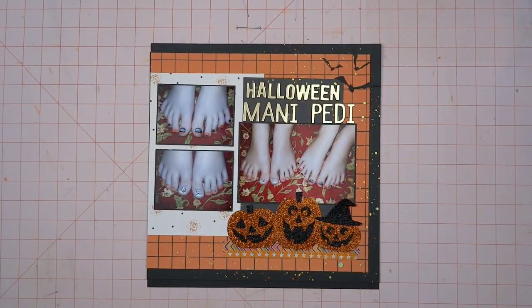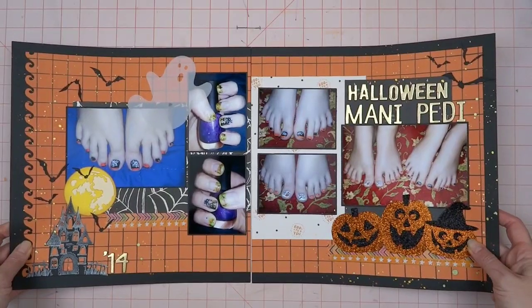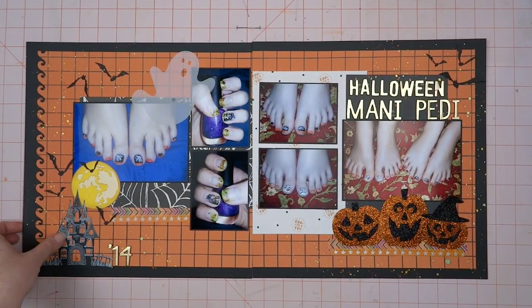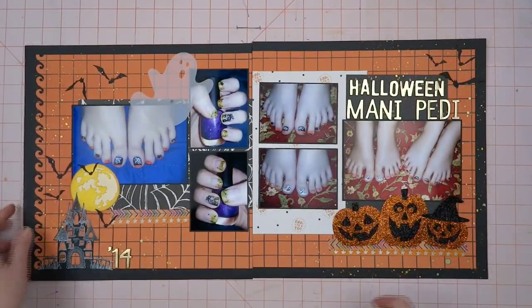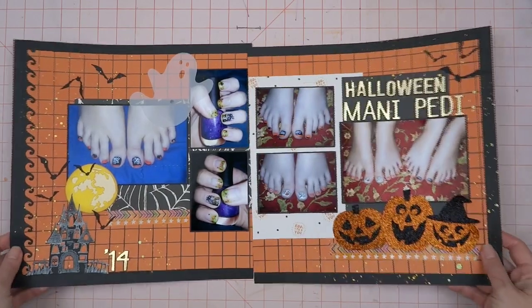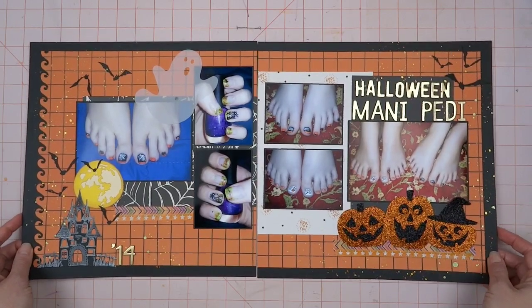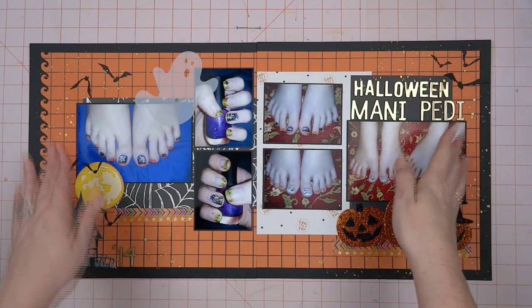And then the last layout that I did was another 2-page spread called Halloween Mani-Pedi, and I got to use another haunted house that I made with a Heidi Swap die and a stamp set. I got some more bats on here and another ghost with his little belly button and glitter pumpkins. I mean, this page for me has it all. For everything I love, like my favorite things as far as Halloween icons go: jack-o'-lanterns, bats, and little ghosties.